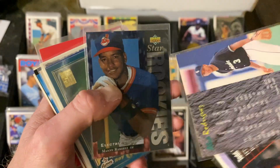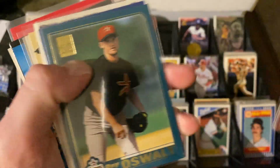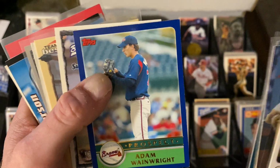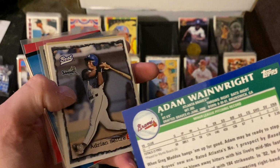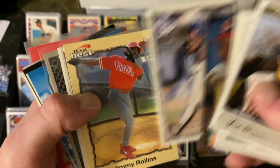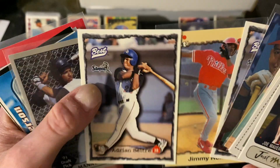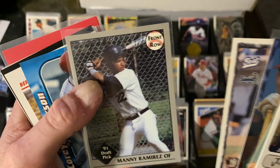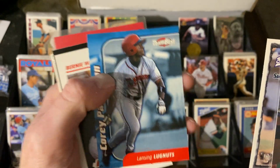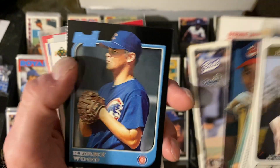A-Rod, his draft pick card. Electric Diamond, Manny Ramirez. Roy Oswalt, that is a rookie card from Roy Oswalt, Topps Traded. There's an Adam Wainwright, Topps Traded rookie card, I believe. Beltre, friend of the minor leagues, about to go in the Hall of Fame here in a couple of years. Jimmy Rollins, minor league card. Another Beltre, minor league card. Manny Ramirez, Front Row, draft pick. And Corey Patterson with the Lugnuts, that's cool. Bernie Williams with the AAA Columbus Clippers, that's cool.